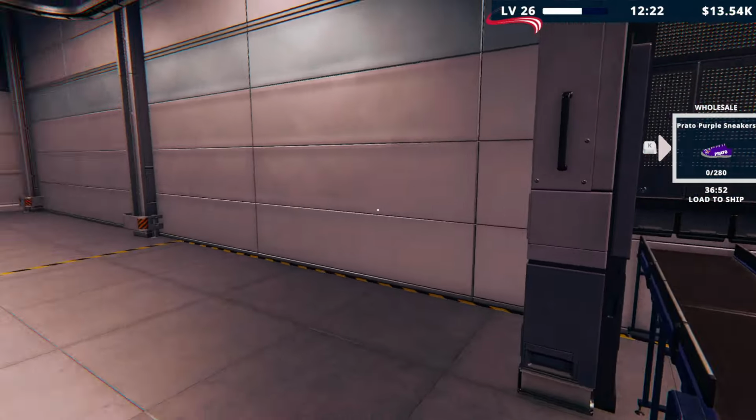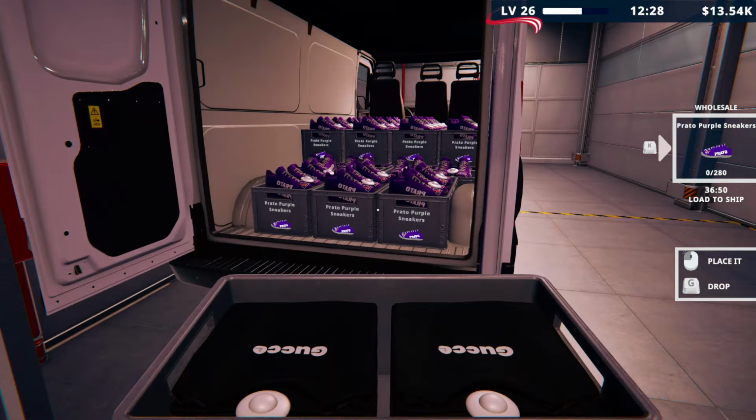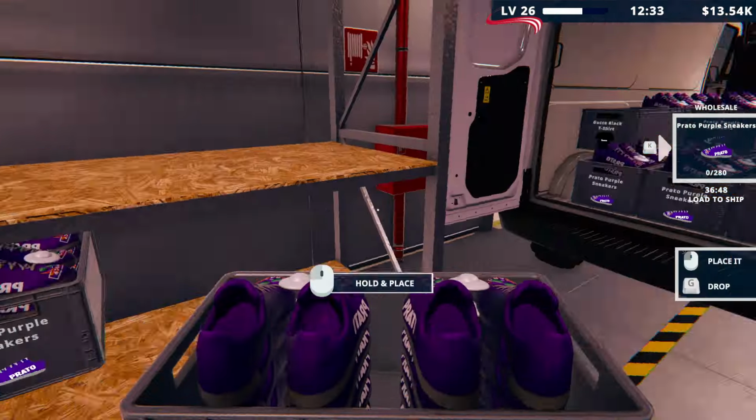Yeah, they do phase right through the wall. I love it. They don't need walls.